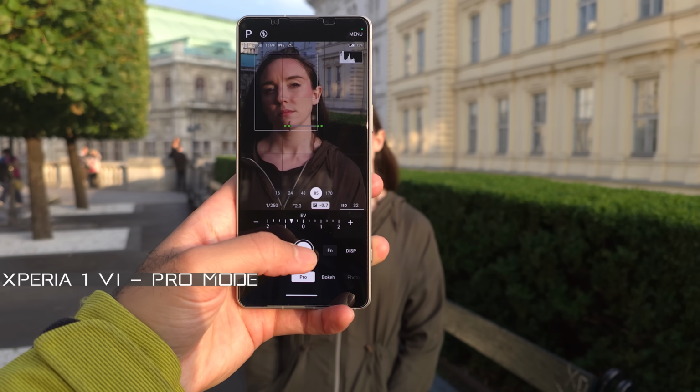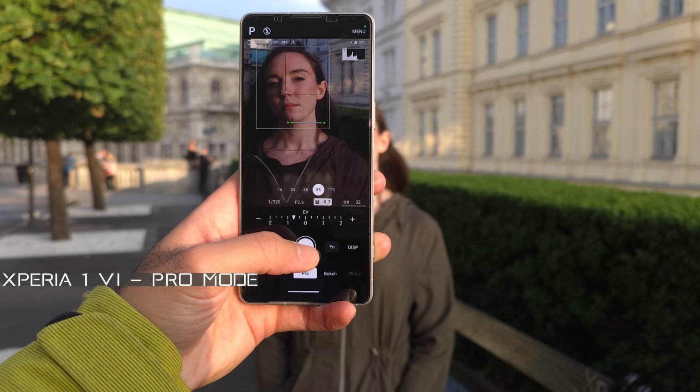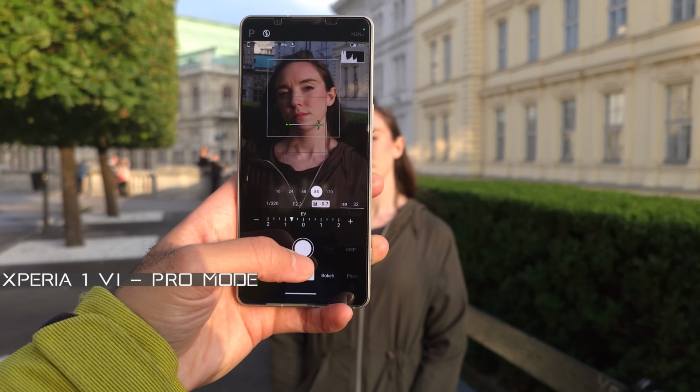I also did a quick photo shoot of Sam. This is Sam for reference. Her skin tone is very natural and she has a light brown hair with a bit of a red tone to it. I feel like Xperia did a better job when it comes to portraits. There was a problem though that you probably noticed I didn't take the same portrait shots here.